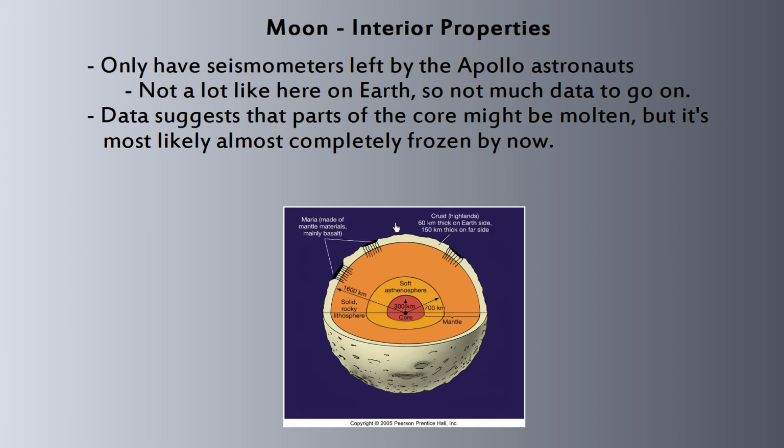Even with good seismograph data, nothing beats actually going and collecting data from the actual source. But it's a little hard, because the moon's pretty big and still probably pretty hot down there, so drilling is not going to be something that we do in the very near future at all. But there's not much of a magnetic field, if any, and that is some more solid evidence for the fact that it's probably not liquidy here. The moon also rotates pretty slowly, so it's not going to have much of a dynamo effect anyway.